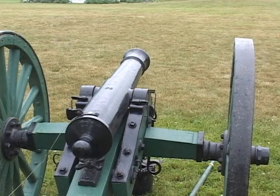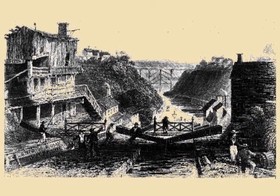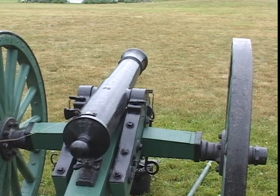On October 26, 1825, a cannon was fired at a ceremony in Buffalo. The locks at Lockport had been completed at last, and the Erie Canal was declared finished and open for business. Fire!